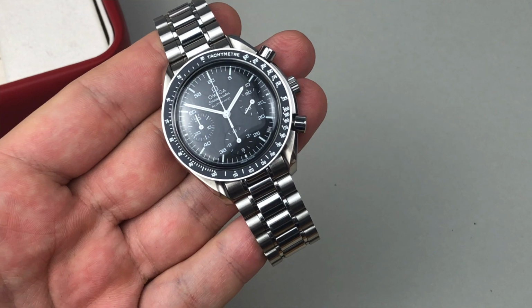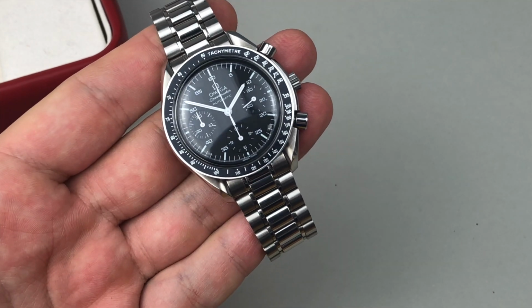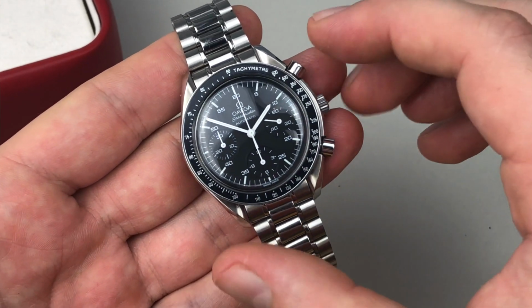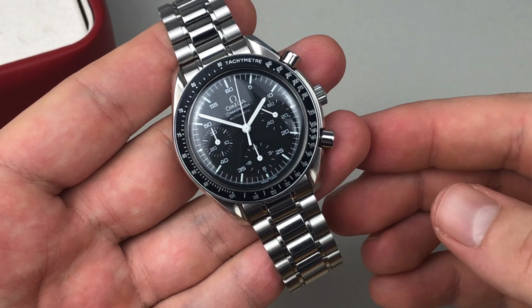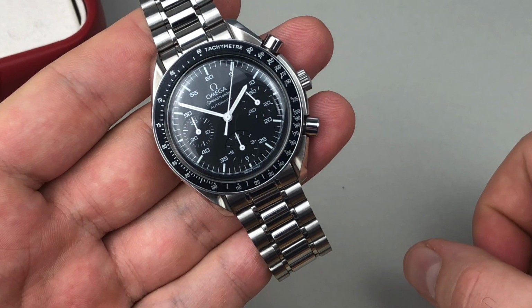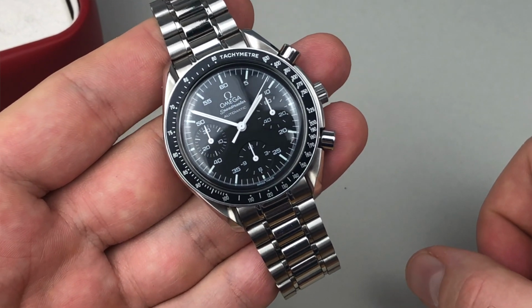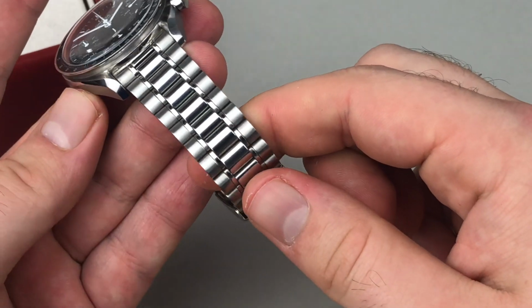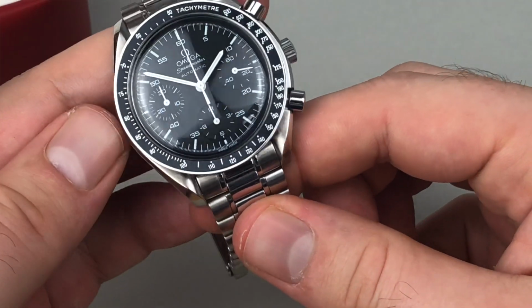Compared to the Professional, the subdials of the Speedmaster Reduced are a little more to the edge of the watch, while on the Professional they are a little closer to the center. Other than that, the running seconds on this watch are at the 3 o'clock, while the running seconds of the Professional are at the 9 o'clock marker. What is also immediately recognizable is that this watch has numerals at the hour markers, while the Professional does not. Moreover, this also has a different kind of bracelet, in my opinion looking a little more like a Rolex Presidential bracelet. What I mean by that is that the links are a little more curved and not as flat and extended as the Professional. And to be honest, I didn't really realize this when buying the watch.